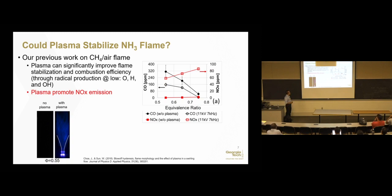If we turn the plasma on, NOx starts to pop up. Now it's above EPA standard. So we have an additional 50 to 60 ppm of NOx. And our following study showed that this is from the plasma itself. It's not really from the flame, because plasma barely changes, for example, the flame temperature, based on energy conservation.